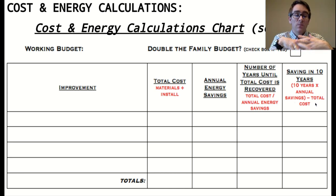So for example, if the total cost, first column here, is $200, and let's say the annual savings is $100, it will take 2 years to recover that cost: 200 divided by 100. In 10 years, the annual savings of 100 times 10 is 1,000, minus the initial cost. That's a savings of $800 over 10 years. That's significant money.